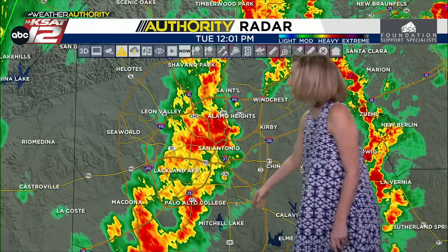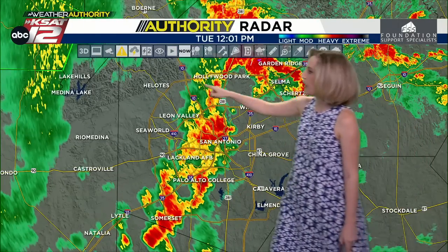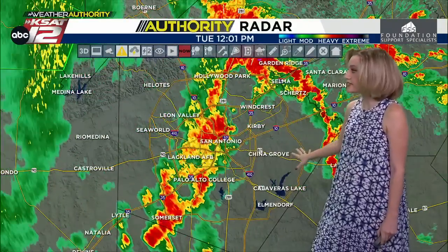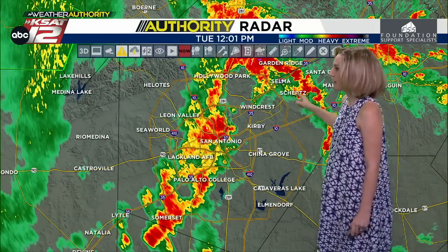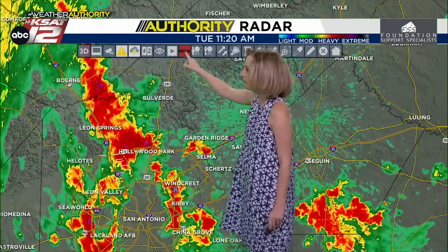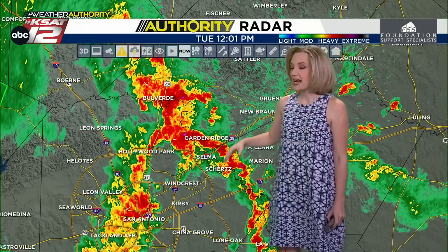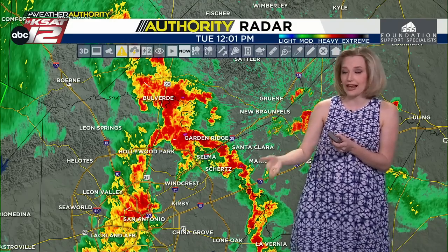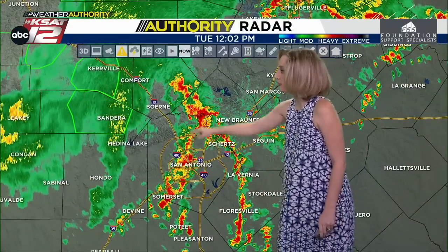We've got some heavy rain falling near Palo Alto College. Now, generally this area missed out on the rain in a big way yesterday, and you can see that this is moving at a clip to the east. So areas that missed out on the rain yesterday, you are going to see some good rainfall here within the next about 30 minutes or so. We've also got some very heavy rain working its way up toward and through Bulverde, Garden Ridge, Selma, Schertz, coming down quite a bit, about 7 inches an hour. So a quick 2 to 3 inches of rain is not out of the question for these areas. That is going to lead to ponding on the roads. Also got some heavy rain near Floresville.